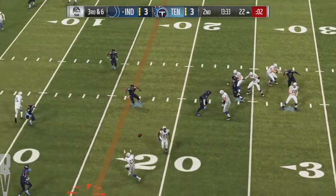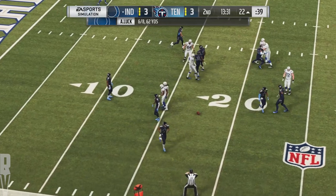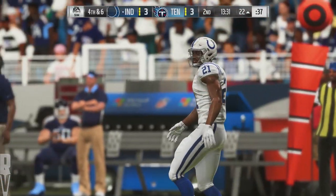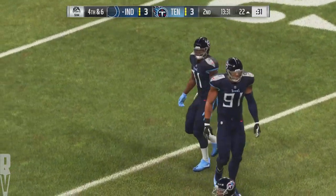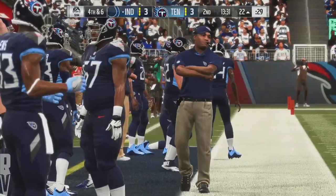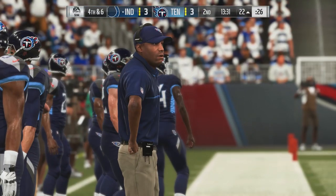Throwing on third down, Luck. And incomplete. The contact made the ball roam free and brings up fourth down. That would have been a great catch, but it's real difficult to hold on to it because it was contested all the way. Would have been a great play if he had been able to haul that one in.